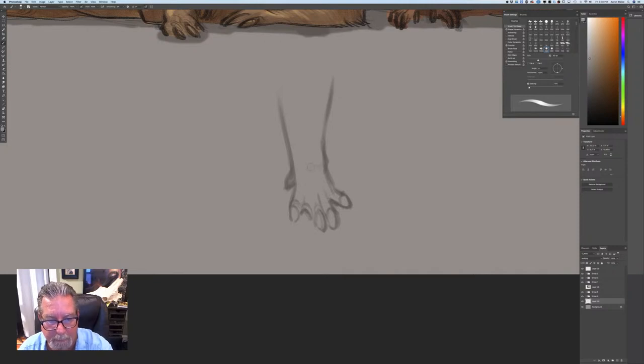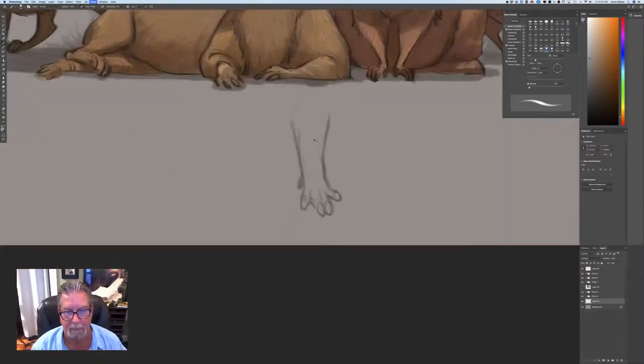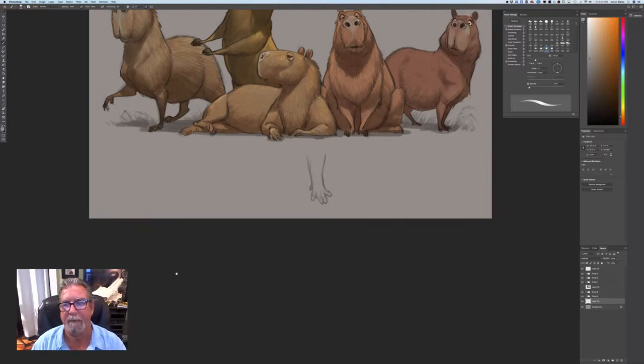Yeah. Wrist would be up here. There. Here's your close-up. There, get real close. There you go. So close you can see pixels. Little feet.